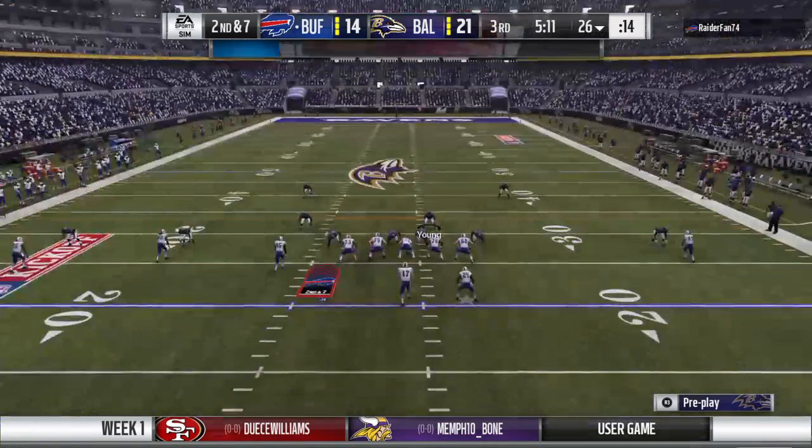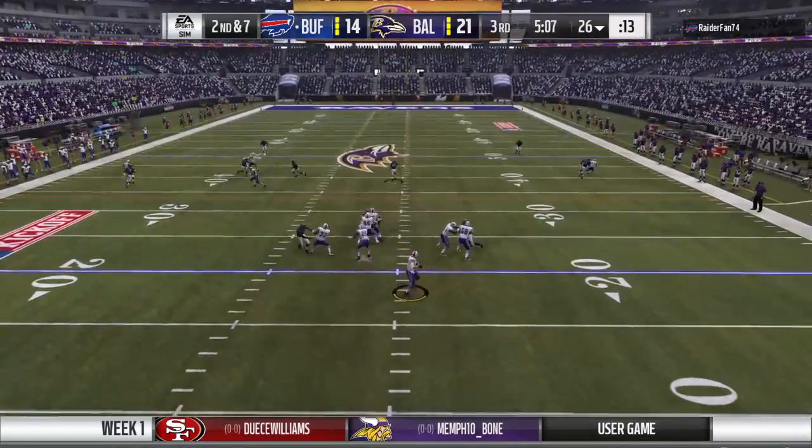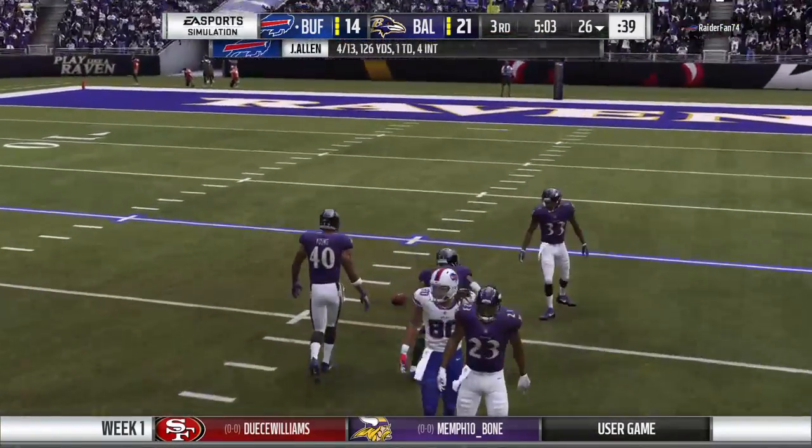All right, now, lucky 56. Lucky 56. On play action, Allen. He's going to go for a big play downfield. That's incomplete. Nearly another pick.